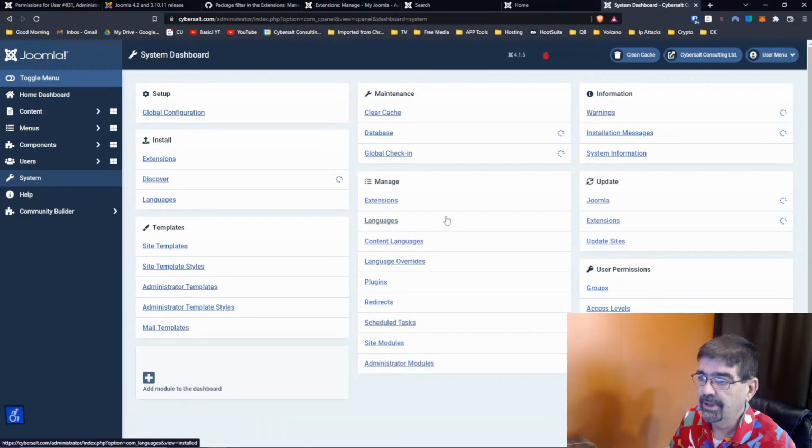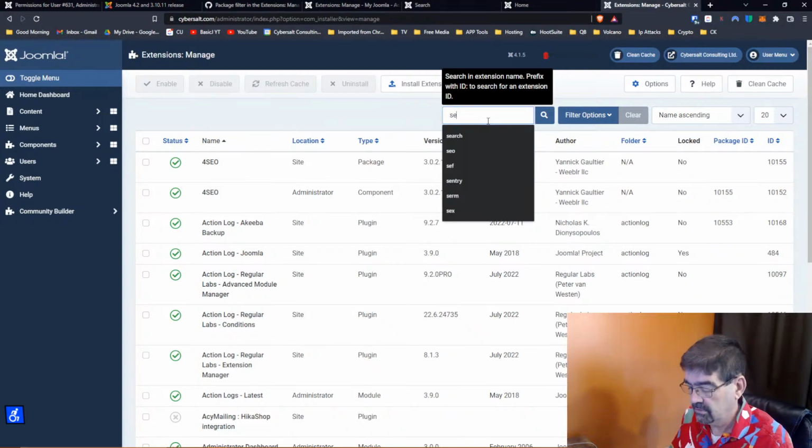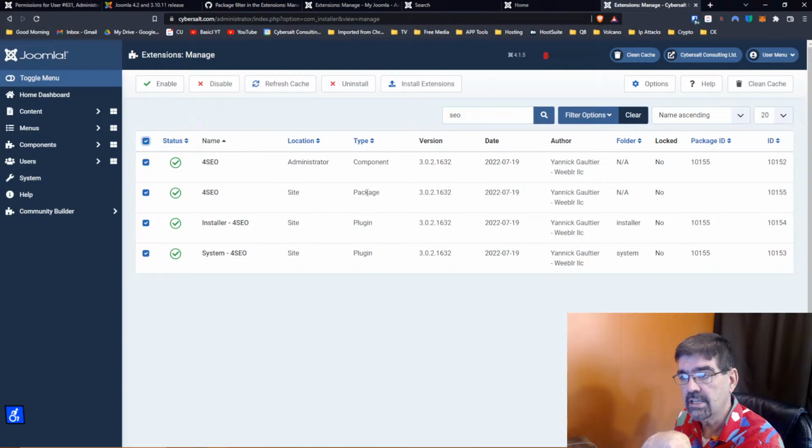But if we go to System and Extensions and Manage, look at all the different packages that there are. Let's say I want to see the stuff that's in 4SEO, and I type 4SEO. Here's a bunch of stuff. And basically what Nick is saying is that if I want to uninstall 4SEO, and I've done this before with extensions, if you select everything and go uninstall, sometimes it removes the component first, and then it goes to remove the package, and the package says, okay, you want to remove the whole package? And it says, okay, first I'll remove the component. And then it says, oh, I can't find the component, and you get an error. And sometimes you can break a site because you've removed something before a whole package got removed. This is really interesting, and I'll do a standalone video on this.